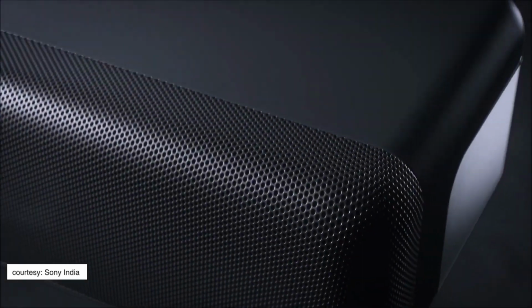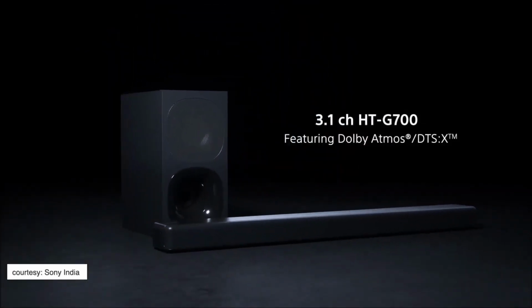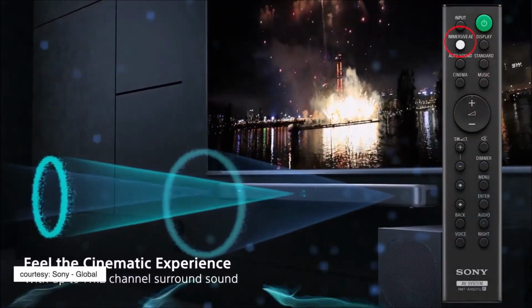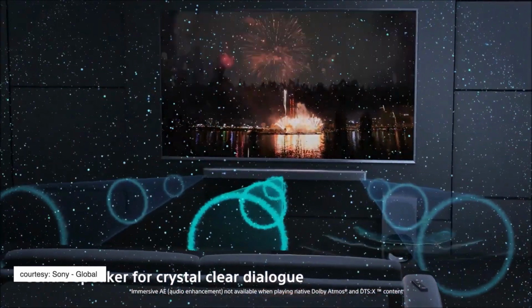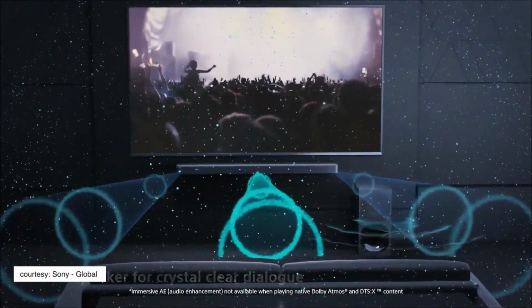The subwoofer is really powerful. The audio is very loud, very clear, very clean. You get great thumps, especially if you're going to be gaming on a PS5 or an Xbox Series X on your TV, and even when you're watching movies. Now, this is a 3.1 soundbar with Sony's vertical surround sound, so you do get a slightly expanded experience when consuming Dolby Atmos content, but don't expect the sound to be coming from above you.